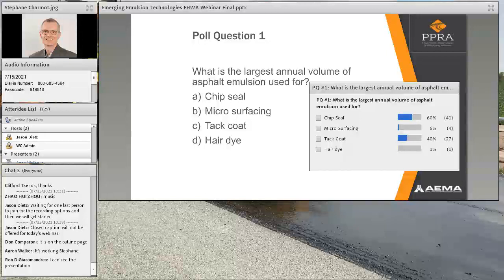And where I'm coming from with this information is actually from the IBEF, the International Bitumen Emulsion Federation. They conduct surveys, so you will see at the end of the presentation their helpful links. Their website has some valuable information, and one of which is regarding emulsion usage.